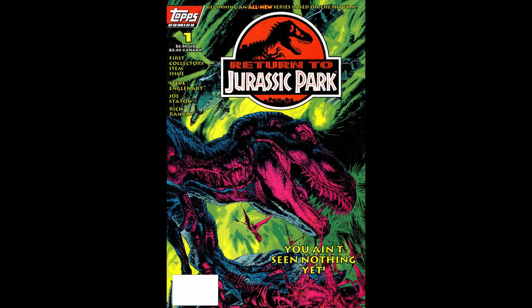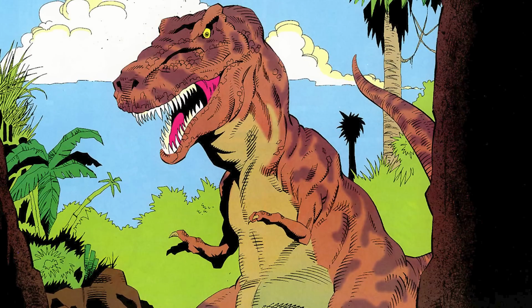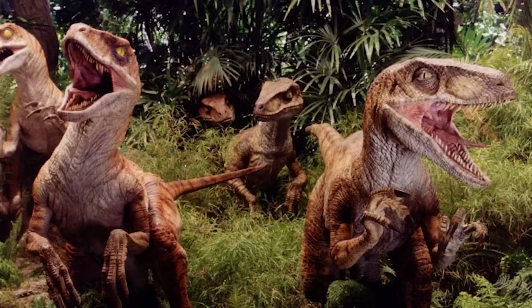From 1995 to 1996, Topps ran a 9-issue series called Return to Jurassic Park. And this story feels a bit more like a true sequel to the original story. Because what we read today has been 10 issues of nothing but raptors, except for a little bit of Rexy at the beginning. Like, imagine if the movie sequel to Jurassic Park, The Lost World, was 98% raptors, and you didn't really see any other dinosaurs. It's a little too much of a good thing.